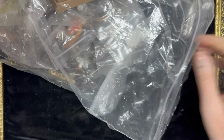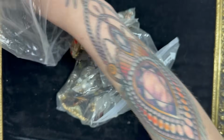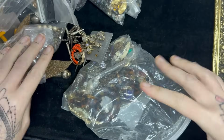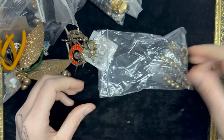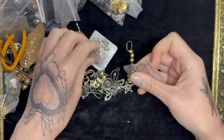There's lots of bags within bags today, so bear with, folks. There's lots and lots. Right, let's do some little ones. In little ones, we might find treasures.